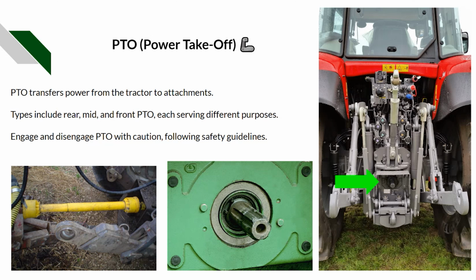Most compacts tend to have a mid underneath PTO or rear PTO, and then the larger tractors tend to have a front PTO, because due to their size and engine power, they're able to have that extra PTO on them. You can have them on the smaller ones like there is in this picture on the right, but they're not quite as frequently available. They might be an additional, added extra from the factory.